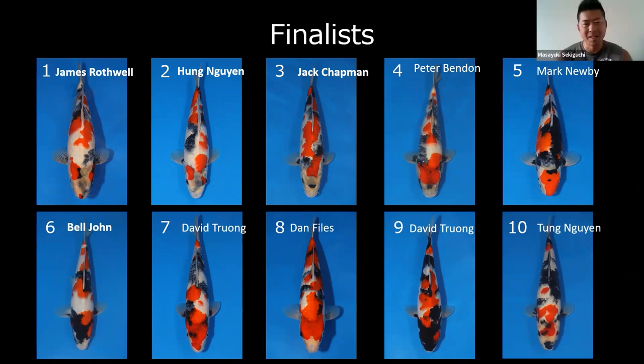These koi, I believe, will be shipped out to you and other customers. And then the sumi will definitely change. Actually, the change of the sumi is a highlight of raising Showa. So you're definitely going to enjoy them. Please keep that in mind and look forward to raising them in your pond.